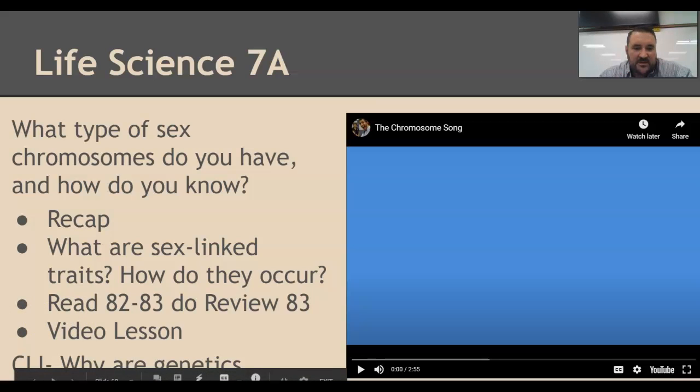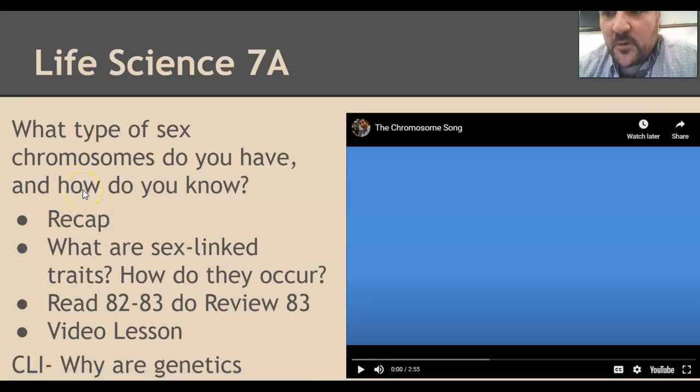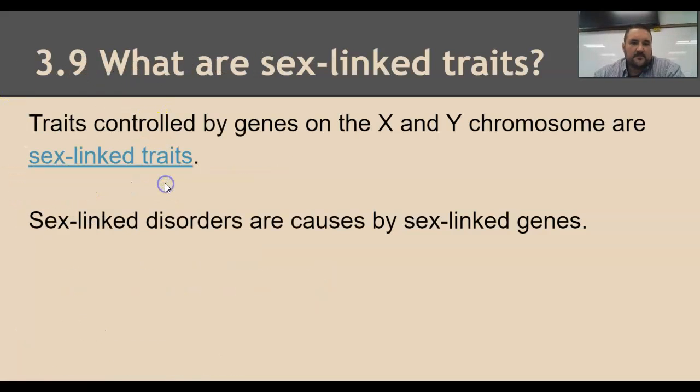Today we're going to talk about sex-linked traits. Now these are traits that are specifically carried on the sex chromosomes. Let's get started. So sex-linked traits are carried by genes that are located on the X and Y chromosomes. Sometimes, because you don't have matched chromosomes in the man, you can come up with these sex-linked disorders.